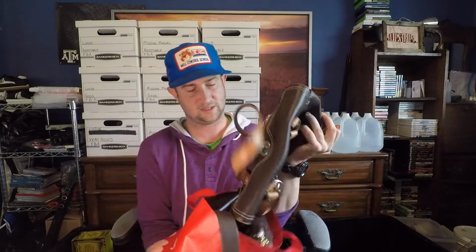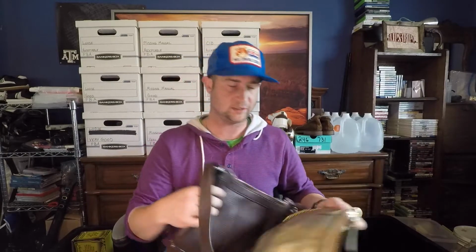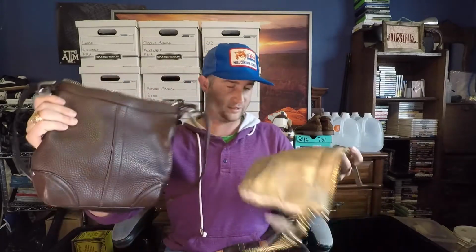She had a few Coach purses. So there's one. I mean, nothing with the Coach signature print, but supposedly these are all Coach purses that, obviously, those sell really well. And she said those are all authentic.